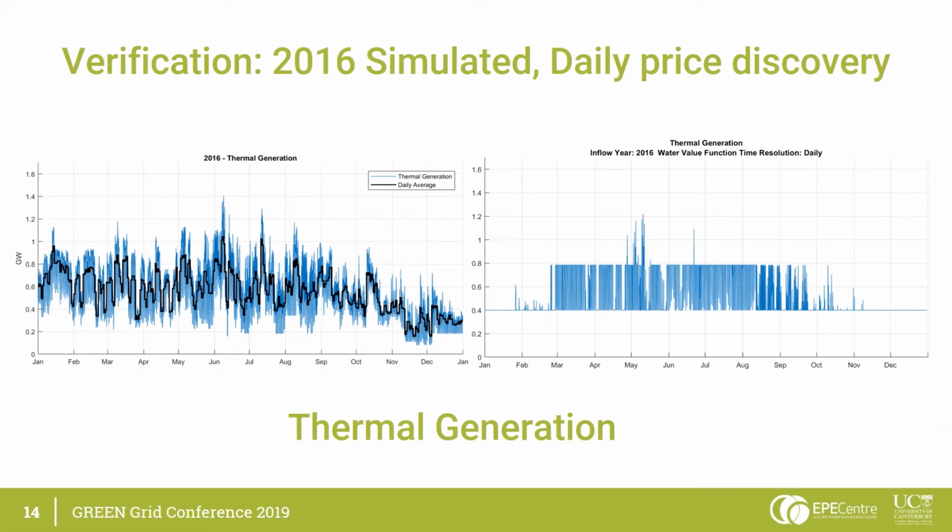So this is thermal generation in the North Island with our daily price discovery. Oh my goodness, let's look at this. First of all, we're dispatching base thermal generation all the time. That's keeping water in the lakes to meet those peaks. That's what that station should be doing. It's the cheapest thermal generation. And then we've got more expensive thermal generation, and then even more expensive thermal generation. So this is looking like it might not be that bad.